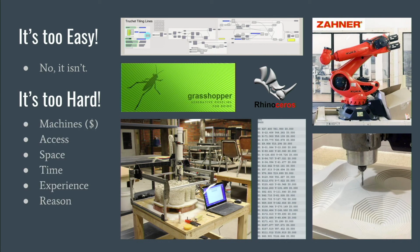So this is the list I put together of the reasons why it's hard to put into practice in a regular ceramics curriculum. This comes out as a master list. The first thing is machines, money, whatever you want to call it. It's the startup costs of creating a ceramics program, whether it's the machines or the software, whatever it is. It costs a lot of money.